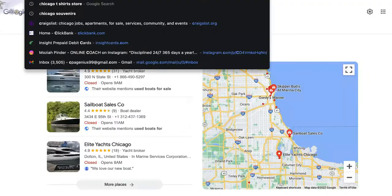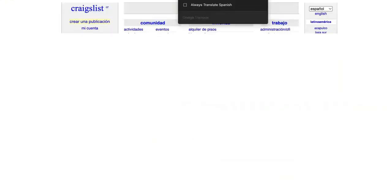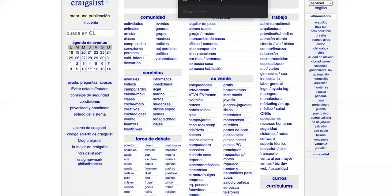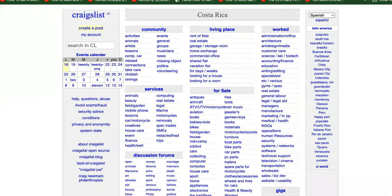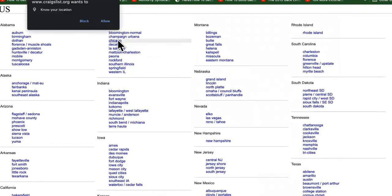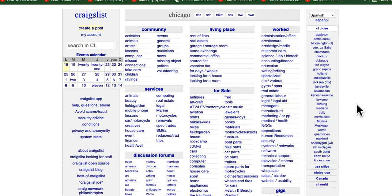We'll go to Craigslist. And we'll go to Chicago, if we're not already in Chicago. And since I'm in Panama and I don't have my IP changer on right now, you got me all the way in Costa Rica right now. Okay, so let's come over here. We'll go back to America. I'm going back to Cali. All right, so Chicago, we're right there, baby. Okay, English, man, English.